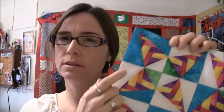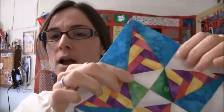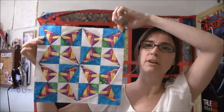I really have wanted to incorporate a braid, you see how there's a braid in here, into a paper piece block, and this is the way that I did it. It makes a very cool optical illusion. So Fat Quarterly issue 8. Paper is the name of that issue, and it's all paper piece patterns, English paper piecing, and freezer paper used in quilting. So it's a very cool issue.